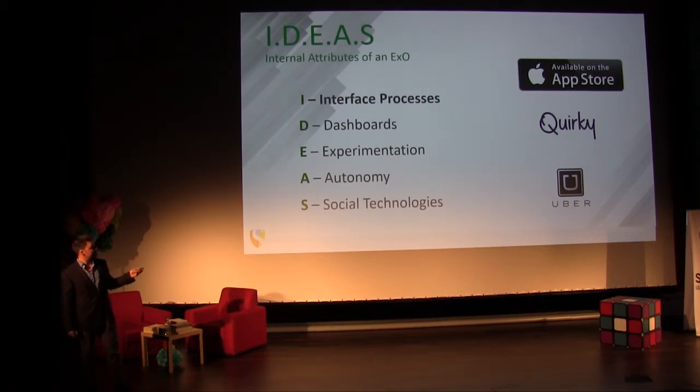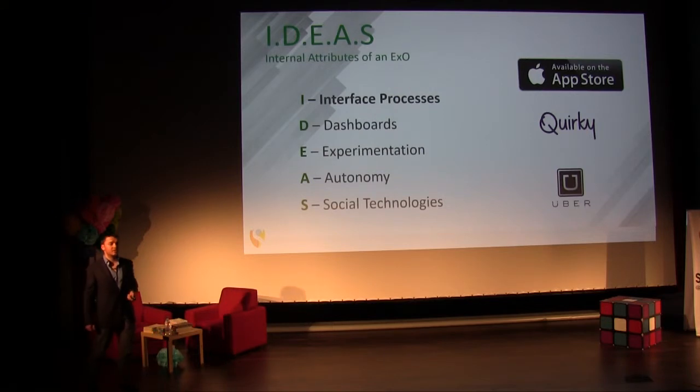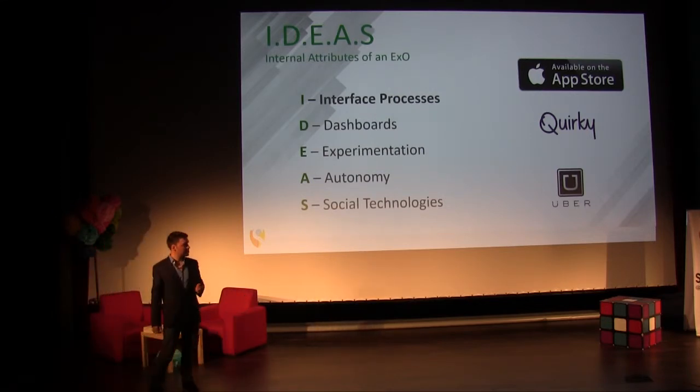Then the other one is, of course, we have the internal attributes of an exponentially growing organization. It's called IDEAS. First one is interface processes. And what does interface processes mean? It means being able to interface to the outside world, to our partners.